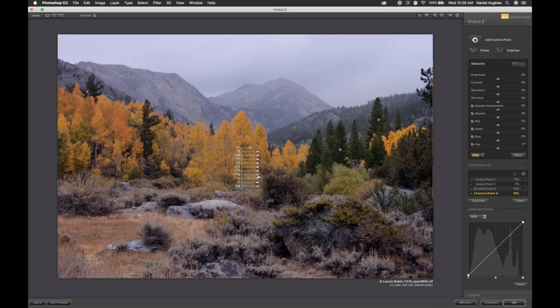The way it works with red, green, and blue: the blue slider, if you slide it to the right, is going to be increasing the blue, therefore decreasing yellow. If I go in and remove blue, I'm going to be decreasing the blue, but I'm also increasing the yellow and making this area more vibrant. And it's going to stick off of these other objects that are a little bit cooler, like these evergreen trees over here. So I've just removed the blue.